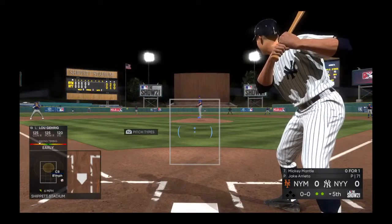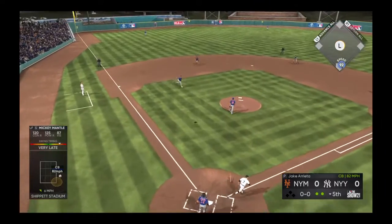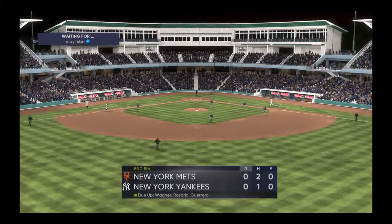So he racks up the swinging strikeout on the breaking ball. Lou Gehrig becomes out number 2 this inning. And he pops him up, drifting toward the left side of the infield. And Machado will make the catch here, and that ends the inning.